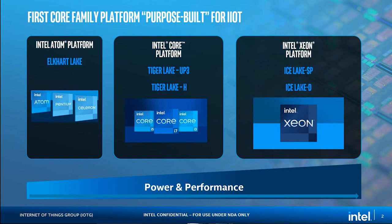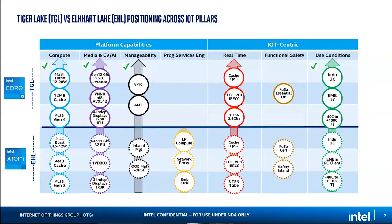Okay. So as you can see, this is quite a busy slide, but it's a very good showcase of the Tiger Lake processor. As you can see, there are functions from compute, media, graphics, manageability, and some of the IoT features like real-time, functional safety, and use case, and how to choose between these two.